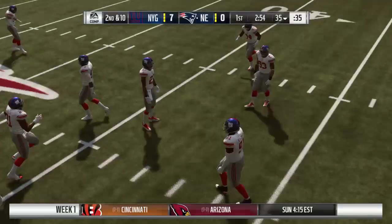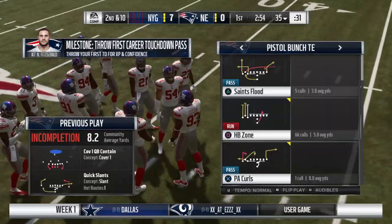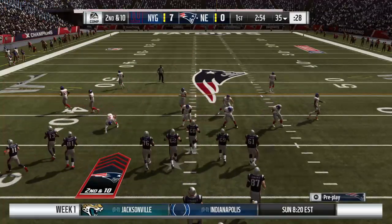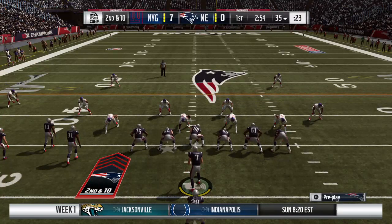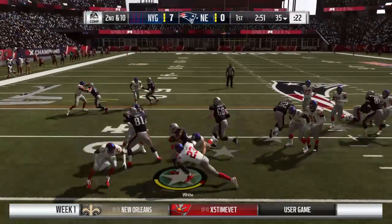Well, that certainly looked like something that they discussed all week in practice getting ready for this one. Take the big shot right out of the gate. At worst, you'll open up the defense a little bit, loosen them up, have them back on their heels. Here's 2nd and 10 now from the 35. They'll run it here. This is James White.